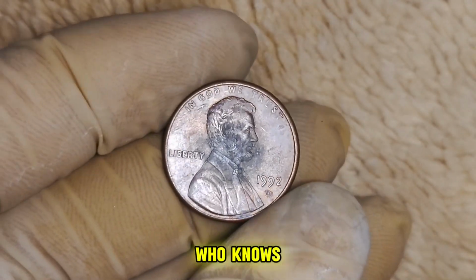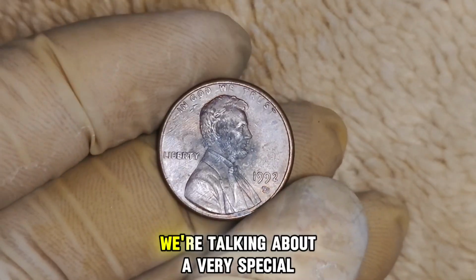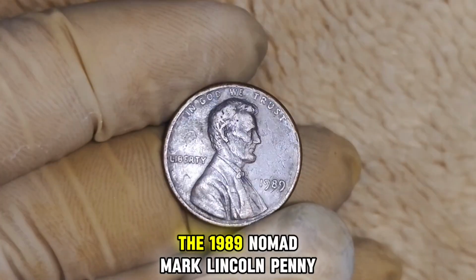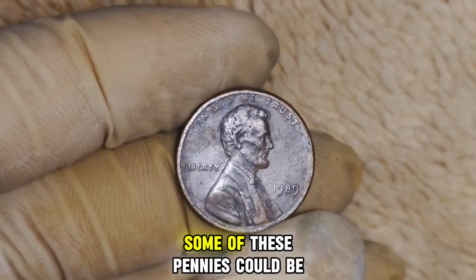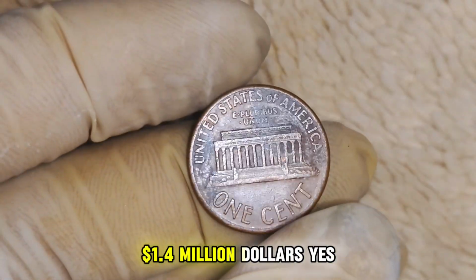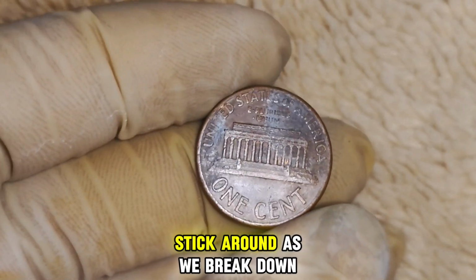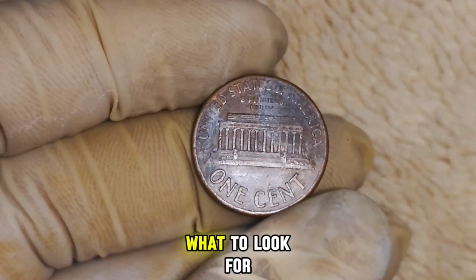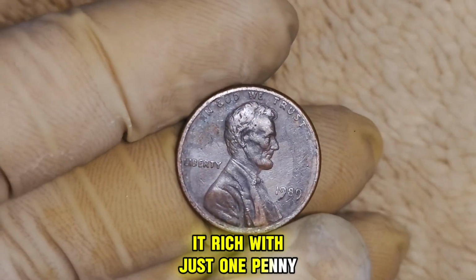Who knows? The next rare coin could be right in your pocket. We're talking about a very special coin, the 1989 no-mint mark Lincoln penny. Believe it or not, some of these pennies could be worth up to a staggering $1.4 million. Yes, you heard that right. Stick around as we break down exactly why this penny is so valuable, what to look for, and how you could potentially strike it rich with just one penny.